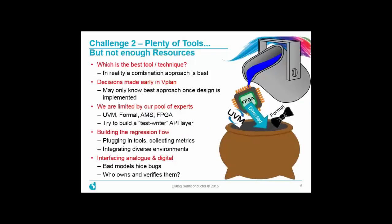Okay, challenge number two, I've called plenty of tools but not enough resources. So we have a real assortment of technologies and methodologies that we can put into our verification melting pot, and in reality, we use a combination of these approaches to do our verification. But quite often the choice of which approach we use is made quite early in the V-planning process, and it's not necessarily always the best approach, because we don't necessarily know at that stage how the design's implemented. Also that decision can be made by people that seem to be a champion of FPGA prototyping, or a champion of formal, let's say, or a UVM guru.